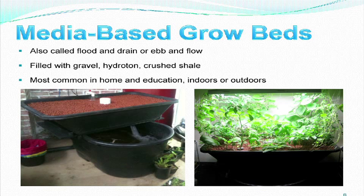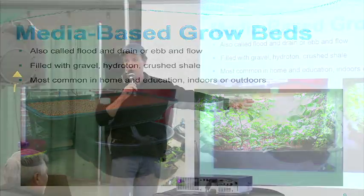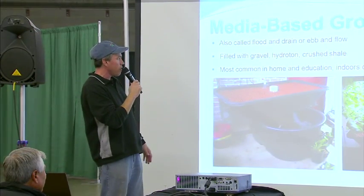Here's a picture of the system, again, that's right next to us here without the plants in it, so you can actually see the grow bed media. And then there's one under lights in a basement. The picture didn't come out so great, but at least you get the idea.